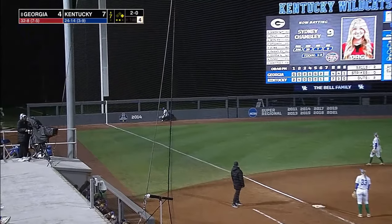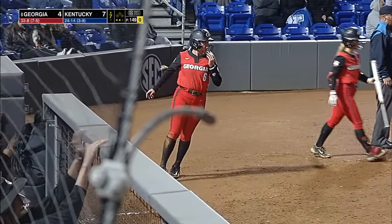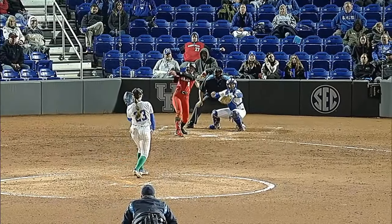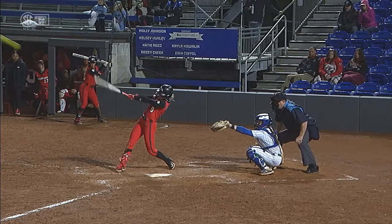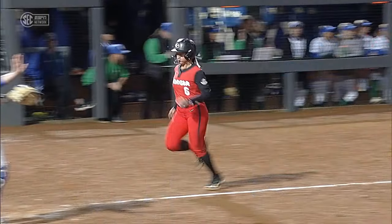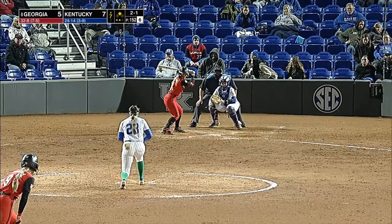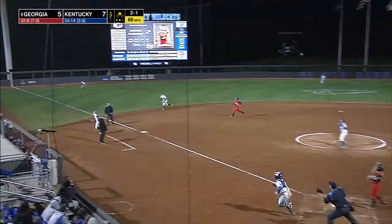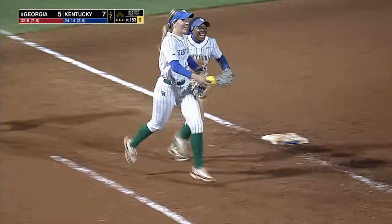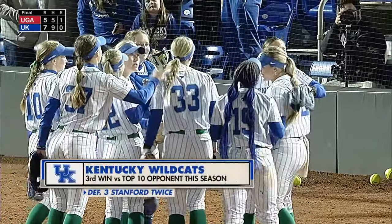That ball is hit a bunch to left. Smith goes back, off the top of the wall. Here comes Kuma. She's going to score. And cruising into second is Chambly with a two-out RBI double. Goodwin hits that to the left side. Is there room? Larson goes over, and she got it. And the Wildcats are finally able to close it out for Georgia.